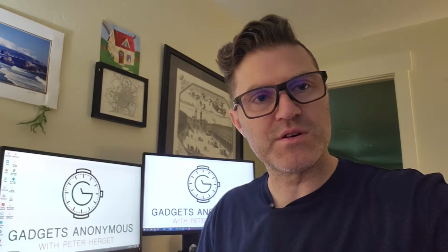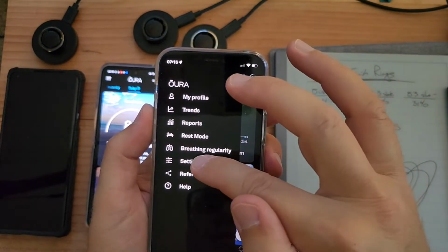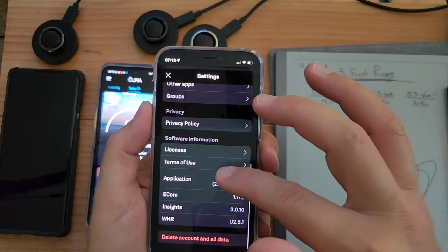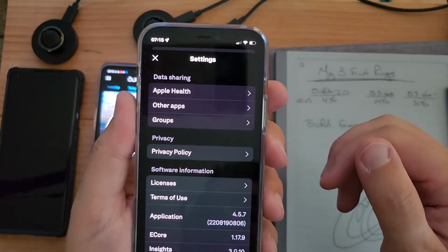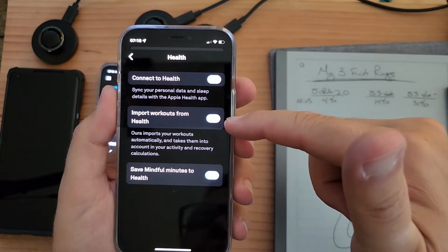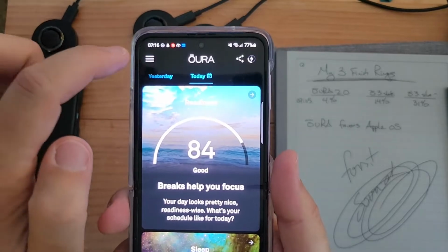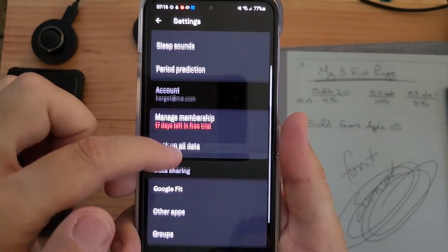So let me flip screens. So right here, you click on the hamburgers, and then you go to settings. And then you scroll down to data sharing and see how it says Apple Health. Boom, connect to health, import workouts, save mindful minutes, and it does that. Now, if you have Android, same thing. Click on the hamburgers, go to settings.